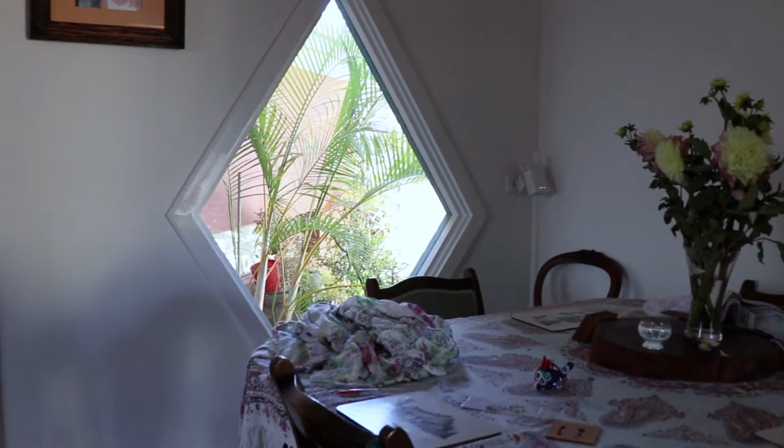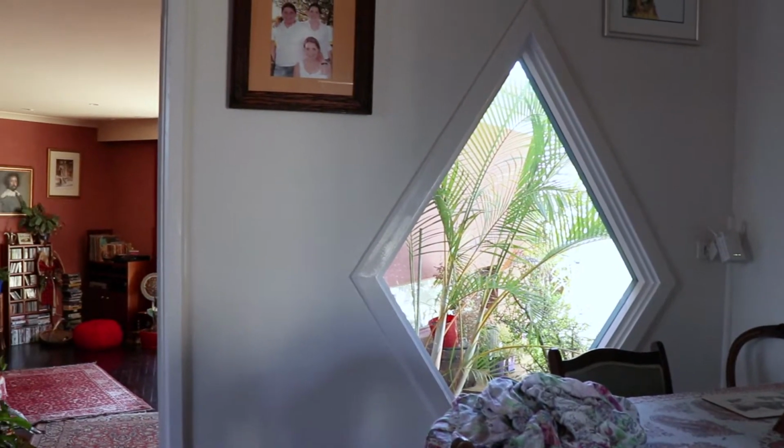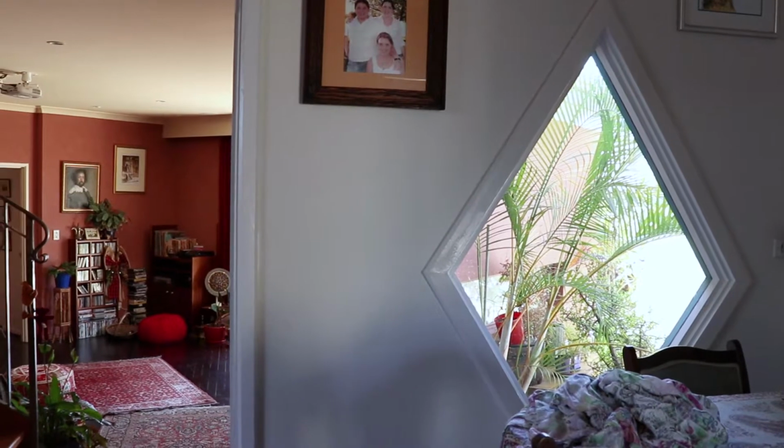Our house is a little bit unusual because we have an old house, which was built in the 60s, and we've extended, so this part of the house is solar passive. And the difference, even on a cold winter morning, between this and that is huge. That part of the house is very chilly in the mornings. Compared to this, you can feel the difference when you walk through the door.